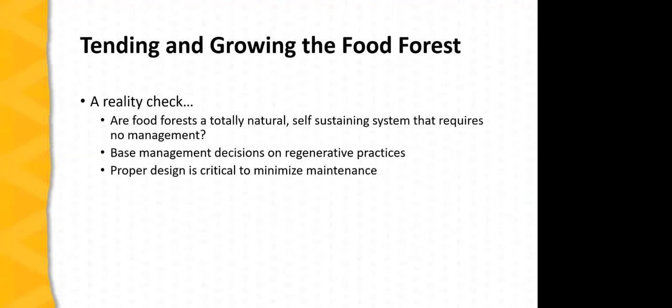And now it is important from the standpoint of tending the food forest to be realistic. Is a food forest a totally natural, self-sustaining system that requires no management? No, the answer is no. Now, with proper design, good selection of species and cultivars, you can minimize the maintenance, the management that's needed. But these are not systems where there's no management.